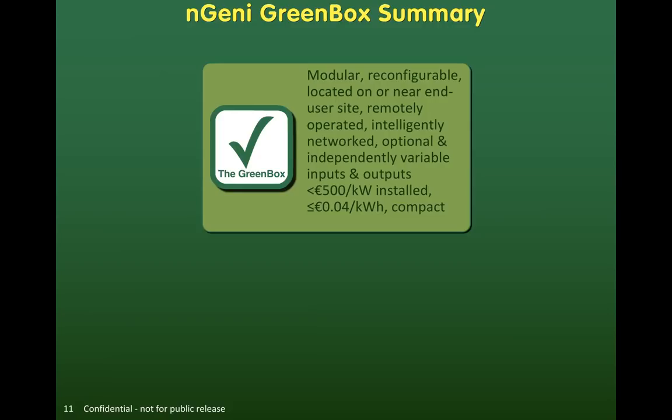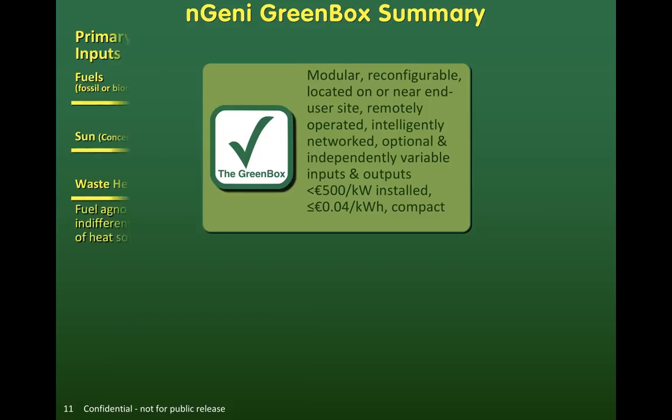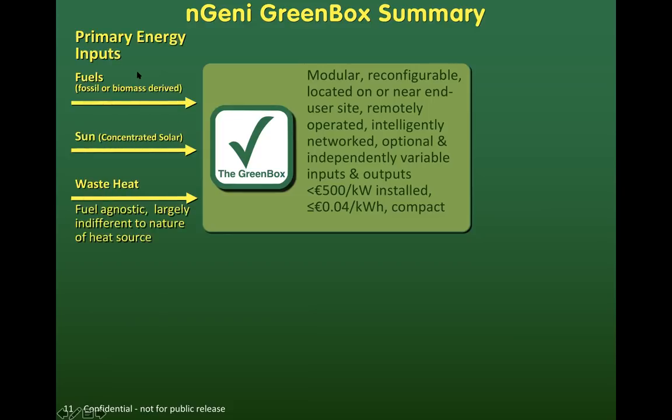It's interesting. And the idea is to share the savings, which corresponds to the energy wastage we are retrieving that way. We can share it between the end users and the supplier of the technology. So that GreenBox can indifferently use fossil fuels or biomass.